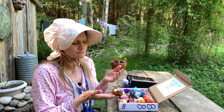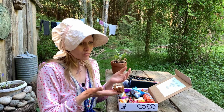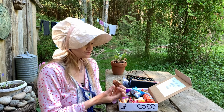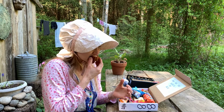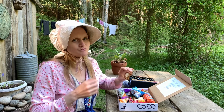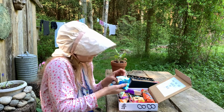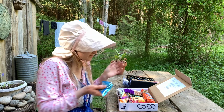It's crumbly. And it's a little too sweet for me. But it's good. It's yummy. Needs milk. Fun. Thank you, Salty Shellback.